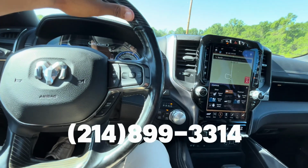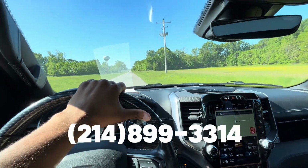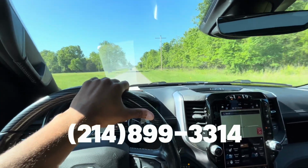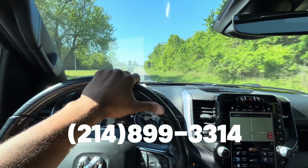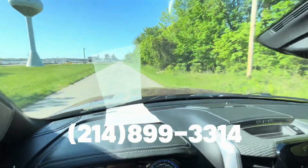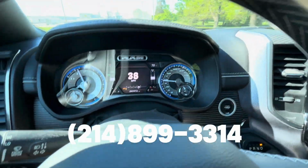I'm gonna go ahead and lift this thing up to off-road plus as we go over some rocks and gravel, so you guys can hear how the vehicle suppresses the noise, which it does a great job of doing. I'm gonna let you guys experience that for yourself. Let's go ahead and do it real quick. We're gonna slow down because we're going 40 right now.